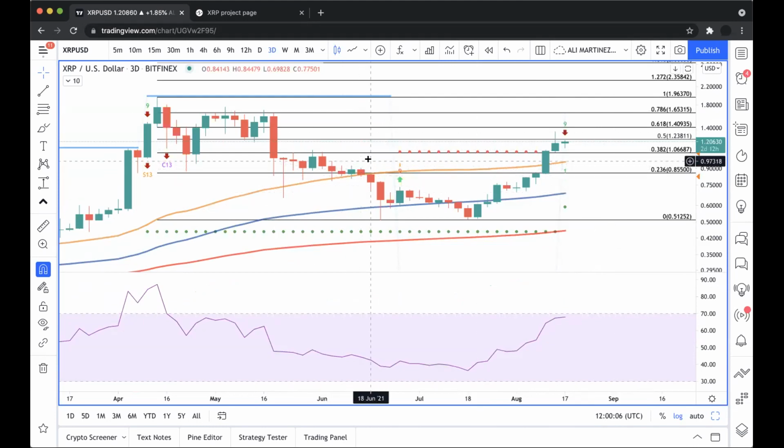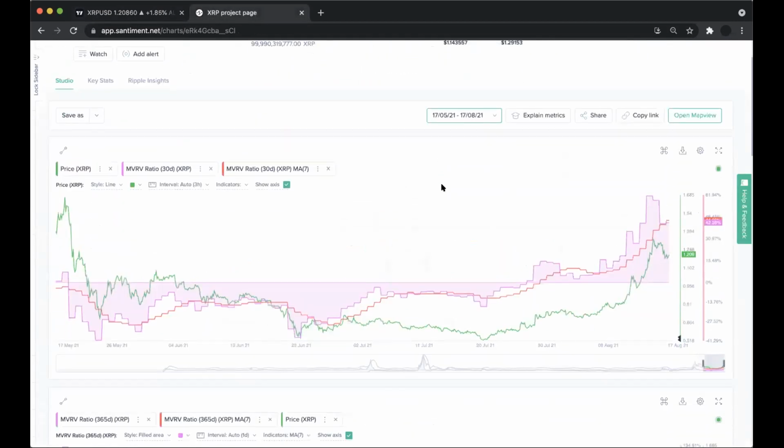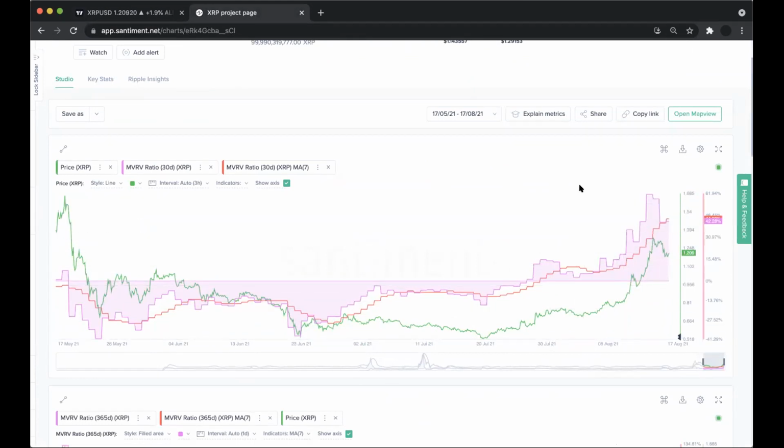Now, in terms of an on-chain perspective, I am seeing that addresses that bought XRP within the last 30 days are currently sitting at 42% profits, which is a massive amount of profits. And usually, whenever these addresses surpass such a major threshold, they tend to book profits and start exiting their positions, which eventually creates a spike in selling pressure that pushes prices down.